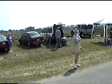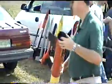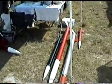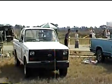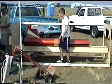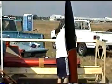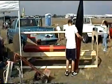I'm still shooting all the rockets to take back here, show everybody. Looks like there's a nice group of rockets right there. There's some nice ones right there. Yeah, moving the big boy around there. Putting the beast together. Greg, this one's for you. We're going to build one of these. Quite the rocket.